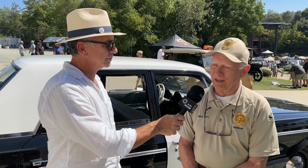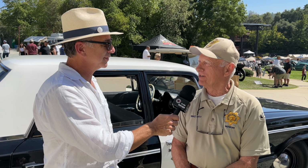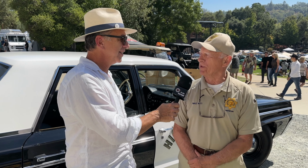Hear that, folks. If you have an old CHP car from that period, please contact the museum, as they're a potential buyer. It would be great to add to the collection. And you have other memorabilia too, not just vehicles. Yes, we do. Badges, Thompson machine guns, uniforms, all kinds of weapons. That's fascinating. I definitely got to make a stop there at some point. Just, you know where to find me.